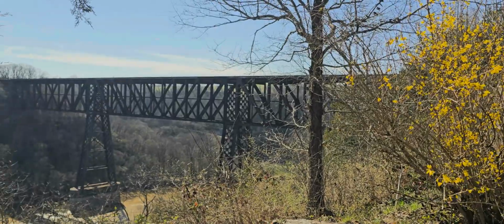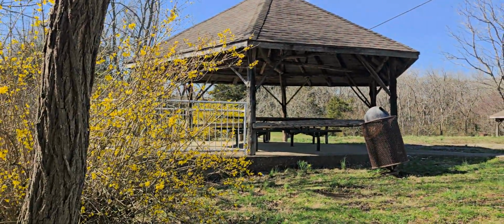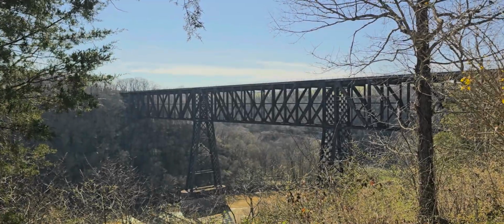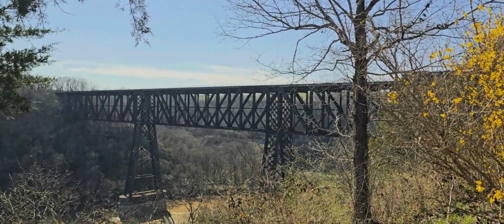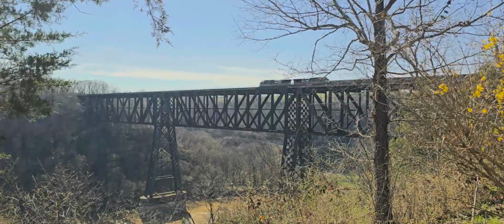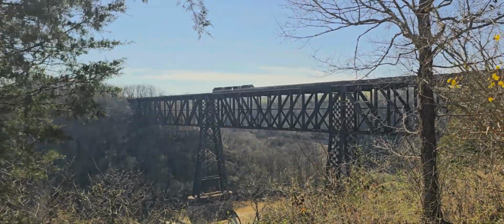All right. Not soon after I got done filming that, we got a train coming. See it over there? I'm standing under a tree. Kind of keeps the sun out of things. 61C, I think. The old gondola train. He's going south, so he's carrying them steel slabs down to Irondale, Alabama.